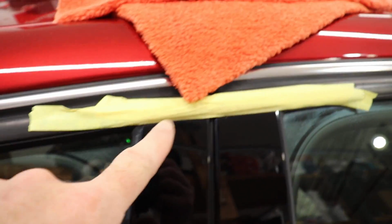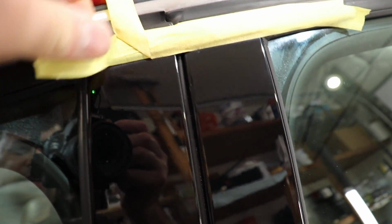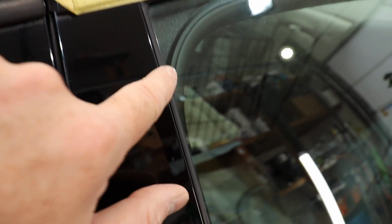But I did tape this off because this rubber here was definitely a huge section of rubber that I didn't really want to go up against. I wasn't really worried about these, and that's deep enough in there that you can't even get to. So if you are worried about it, you can tape it up. It's not a big deal though. If it stains your pads a little bit, it's not a huge deal.